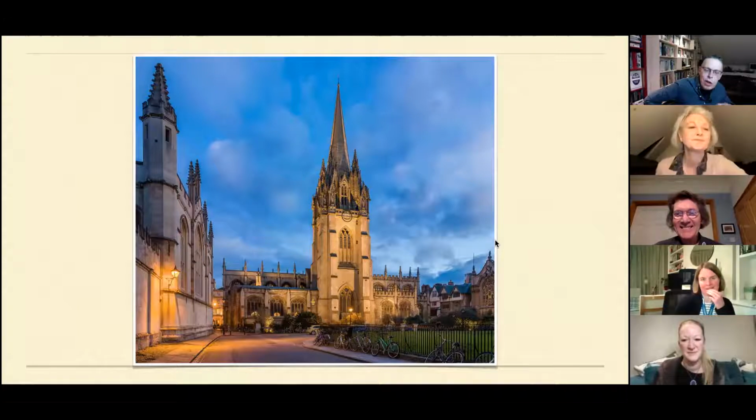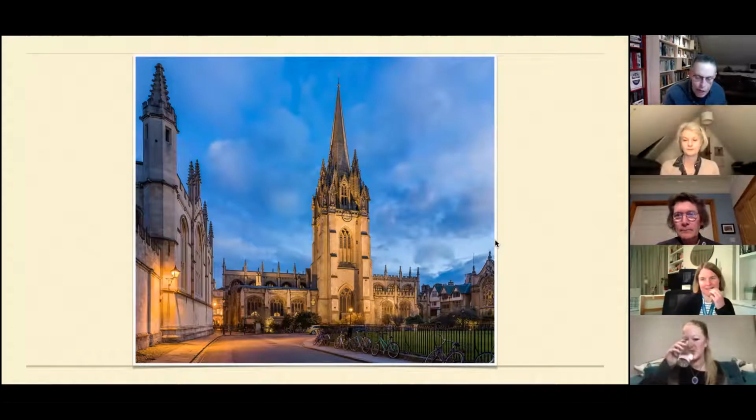The university used to meet there in the days when there weren't any other university buildings. They would have ceremonies there, lectures there, give degrees there, and they gave degrees in the church right through until the late 1600s when Wren built the Sheldonian Theatre.